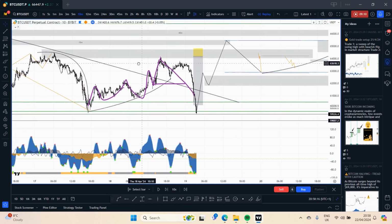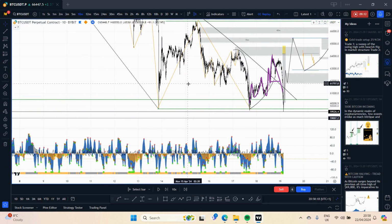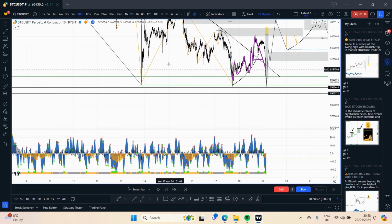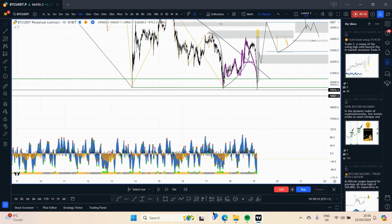Okay, but what did price come down for, and why did price come down? Well, price came down to get more liquidity. It came down, it set this first tap. So what we've got here is tap number 1, then tap number 2, and now it's set tap number 3. Now what's that sounding like? That's sounding like Trinity Model 1, where each tap is lower than the prior tap.